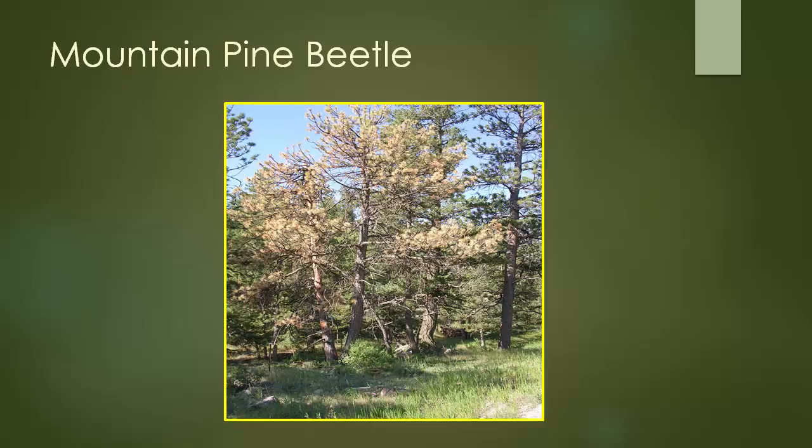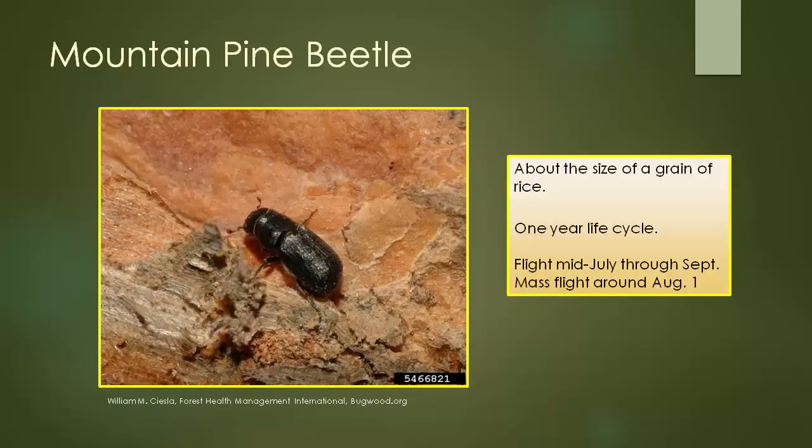Just a fast review. That's Mountain Pine Beetle, about the size of a grain of rice. Personally, I'd go with a little bigger. 1-year life cycle, flight time, mid-July through September. The flight in July, or mid-July, is usually lodgepole. Ponderosa is closer to the 1st of August. So right now is what those guys are doing. They're flying from the tree that they infested and killed to finding a new home.